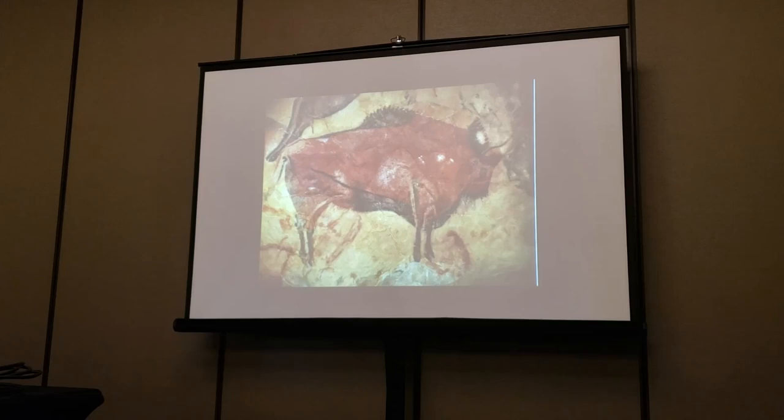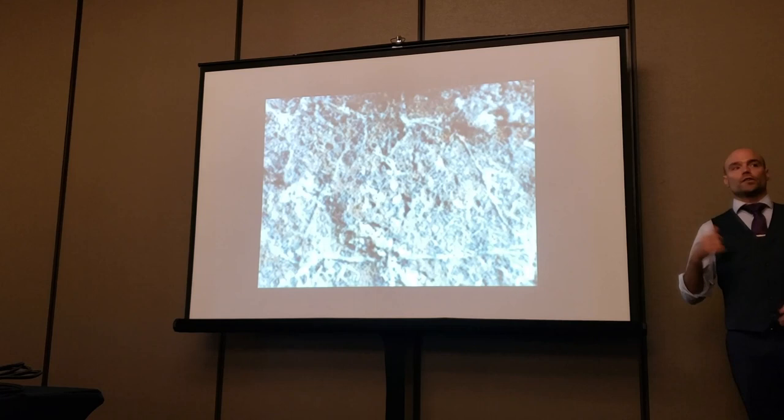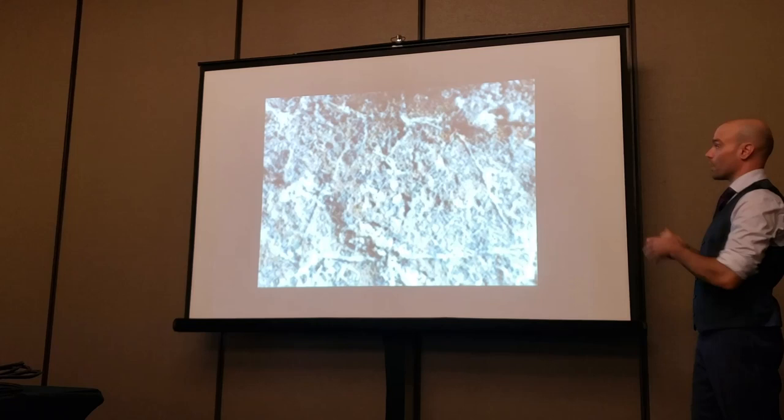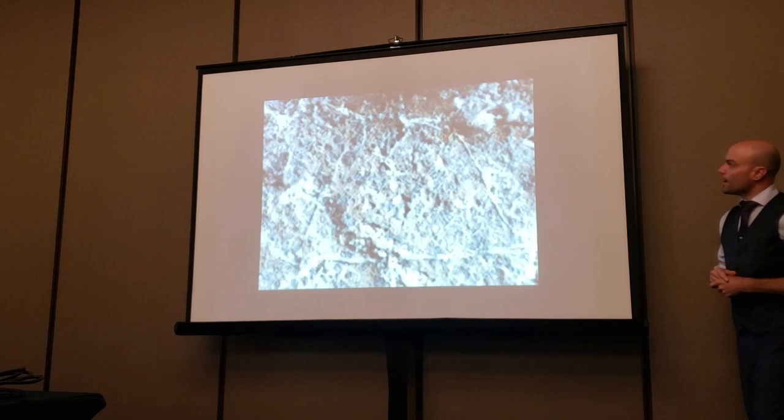All right, so this is the earliest known architectural drawing. And it's not blurry, it's a close-up of a rock. This is a carving on a rock out of near Barcelona, and it dates to 14,000 years ago. I'll kind of explain to you here.